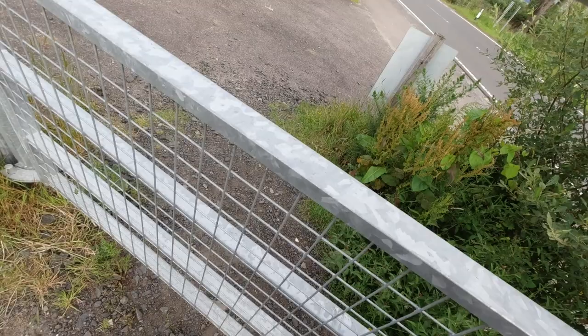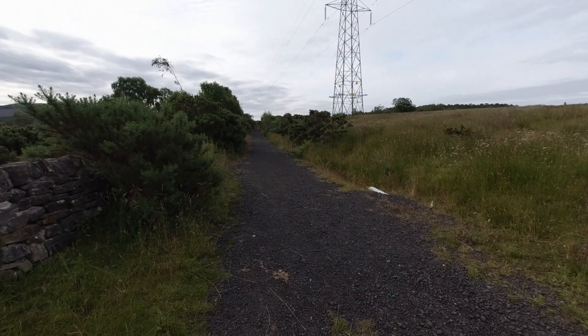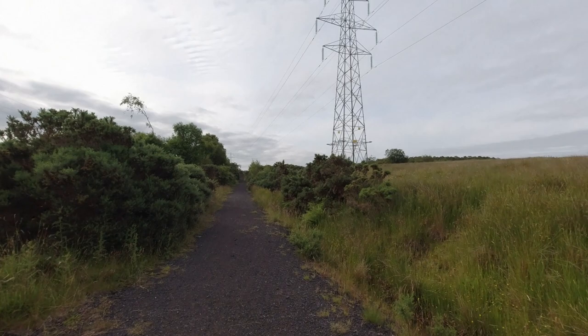There we go. And we're back on the trail, people. That was a lot of main road walking there. But now we're in the hills, we're in the good stuff.